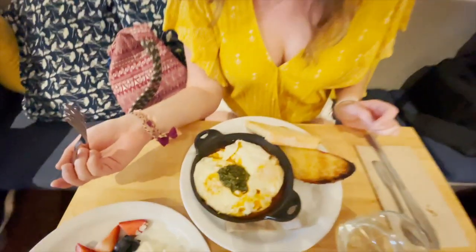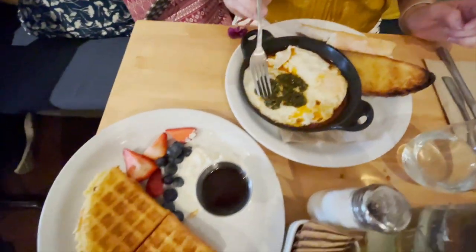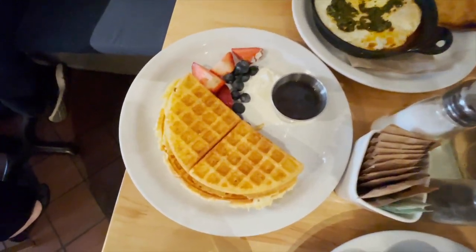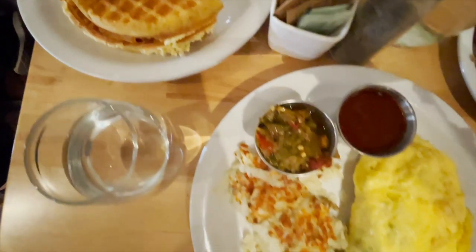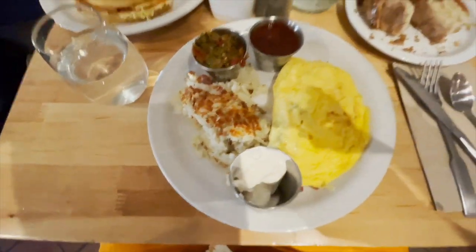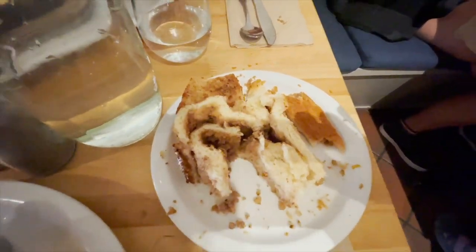I mean, this waffle is gonna be incredible, babe. And we got fresh whipped cream and my baked egg. Ooh, baked eggs right there. I think this is a cornmeal waffle, actually. Ooh, I'm excited to try that. Santa Fe omelet. We got some complimentary streusel bread.